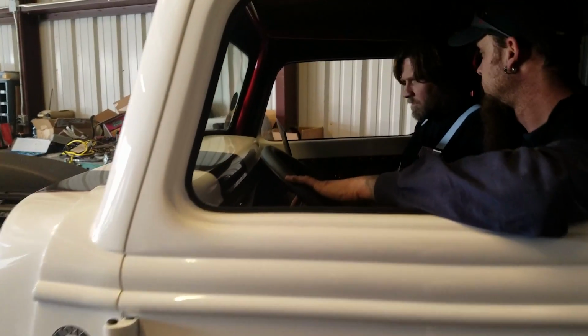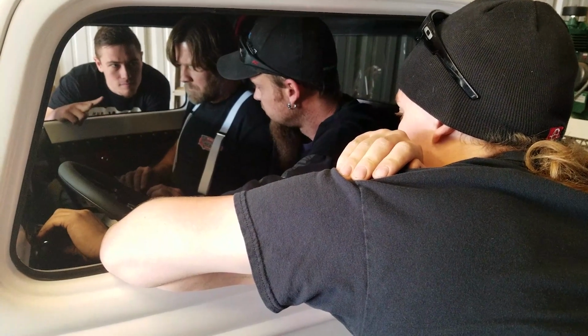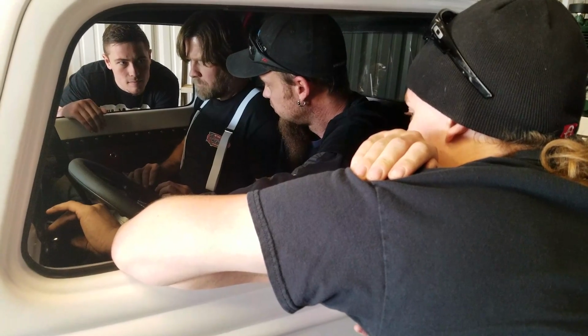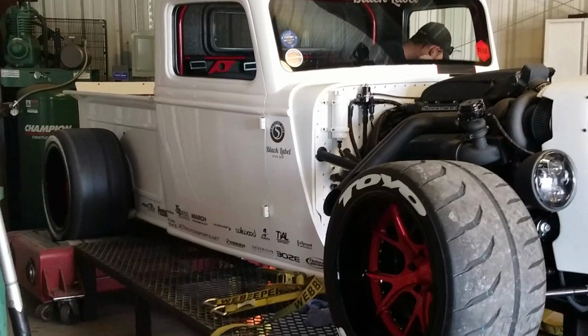Now that we have the tune down, it's running really well, almost perfect. The low end is much more drivable, and it's very easy to drive as well. The next step is to get it legally on the road, which we should have that done next week.